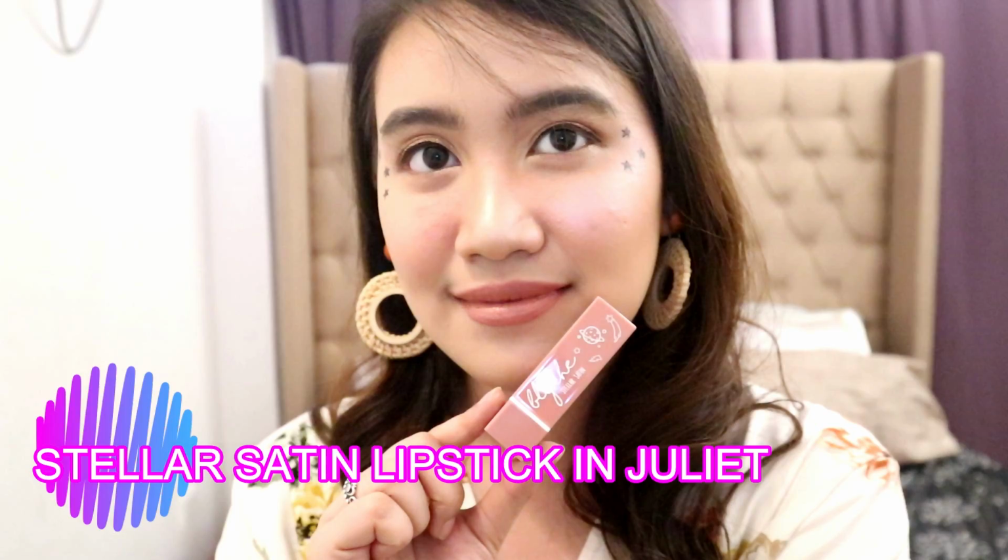For Juliet, hindi ko siya ganun kabit kasi para kang may sakit. Anyway, sa mga puti, babagay naman to. Pero medyo patchy din po kasi yung itsura niya. Though it's very buttery, lightweight, and very creamy since sa atin niya yung type of lipstick. Pero medyo patchy po siya. And nagsettle siya sa lines ko. So yun yung medyo hindi ko gusto dito.